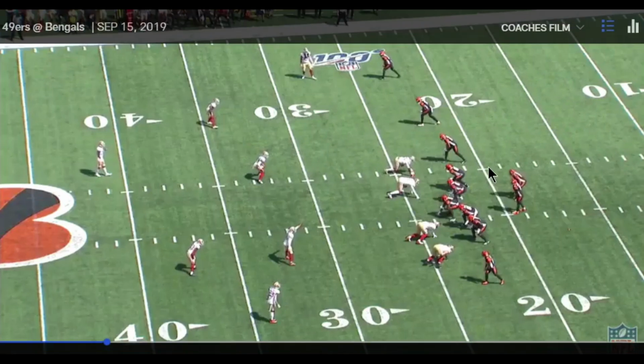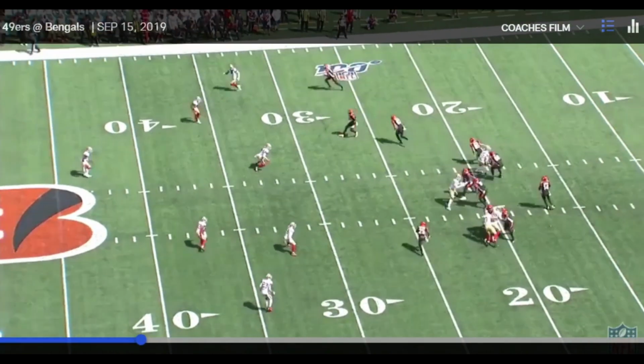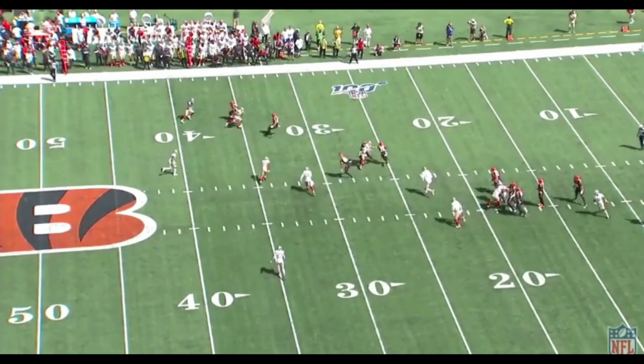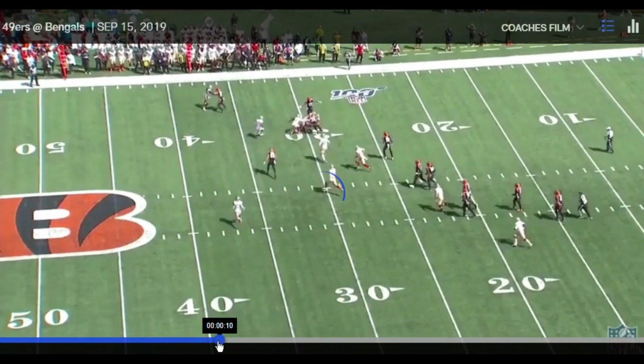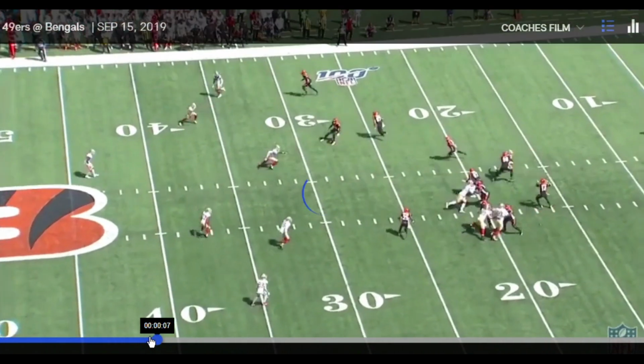Here's a similar play. We had stopped him on the run. Then Cincinnati had a few penalties. They're in a third and 24. You should be able to get off the field in third and 24. But you know what? Sometimes last year we couldn't do that. That just was not possible for us. So again, because you have good edge rushers, they don't want Andy Dalton holding the ball for very long.